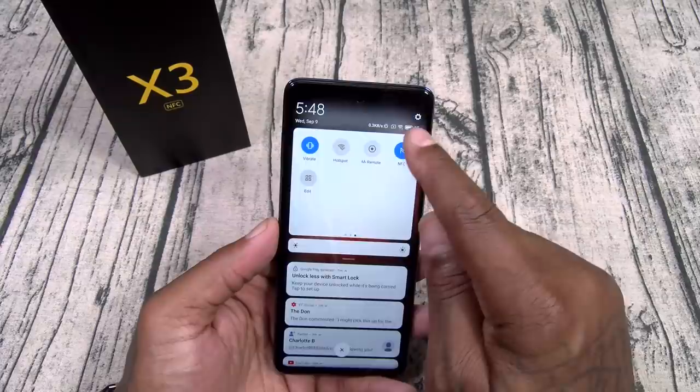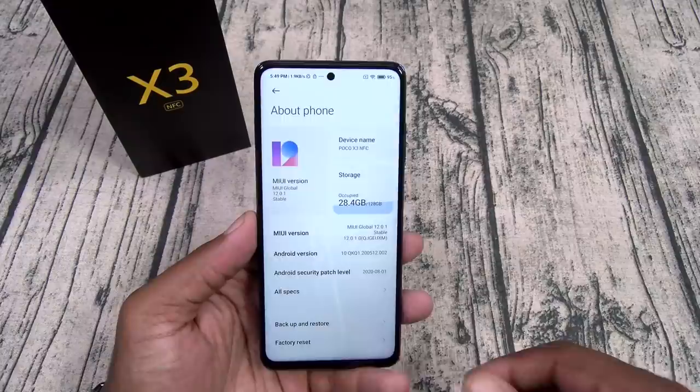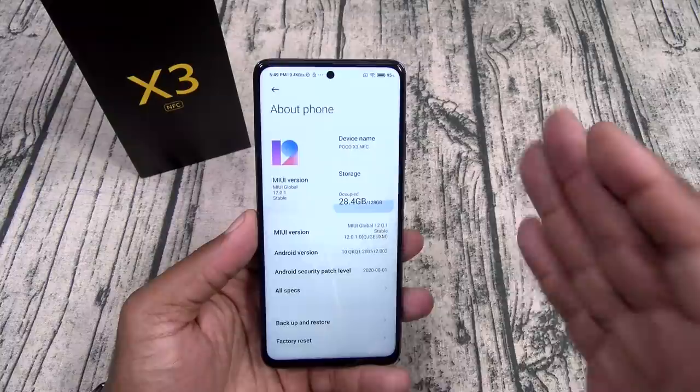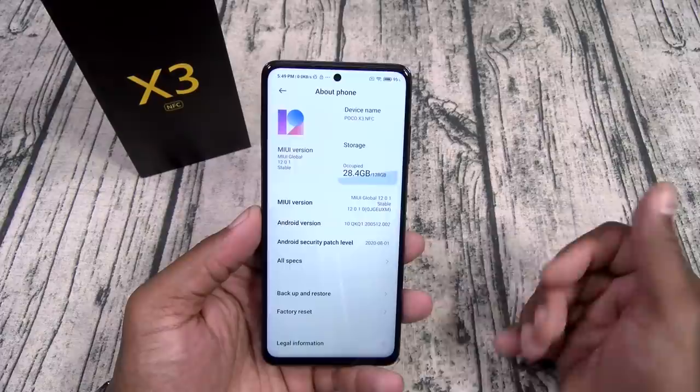Let's go to settings. Now, if you go to about phone, this is the 128 gig version. If you want this version, it's going to run you $250. But if you want to save some money, same phone, instead of getting 128 gigs of storage, you get 64 gigs of storage. Same phone, though. You're not losing any RAM, any battery changes, or anything. So this is basically a $200 phone. Let's see. Anything we need to check out? Nope. Let's keep it moving.